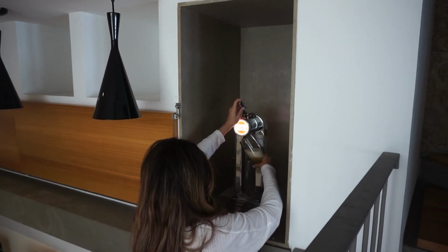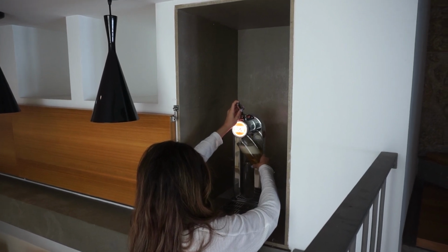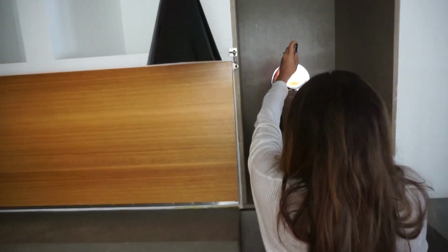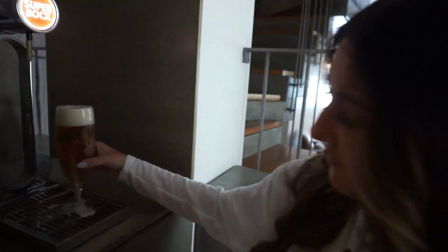I was acting like I never did it before. Just do half or whatever because we're going to go for a walk. Well, we can share this one. Okay. Super bar.